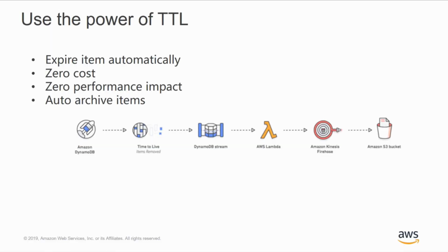Also use the power of the managed TTL feature. Customers often use DynamoDB to store time series data, such as web page clickstream data or IoT data from sensors and connected devices. TTL is useful if you have continuously accumulating data that loses relevance after a specific time period and you want to delete those items.